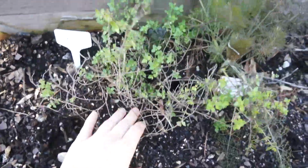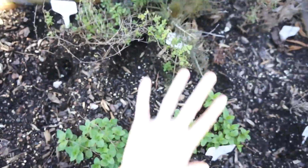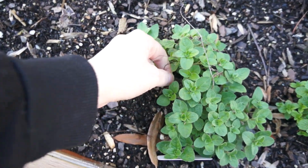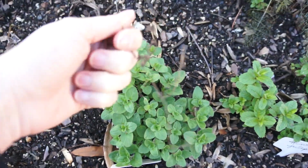The thyme is also coming back. I'm so excited for this because these were all looking very much like this a month ago. They all looked very dead. So I'm excited to see all this new growth, and then I can come in here and prune out all of these old vines that aren't going to do anything.